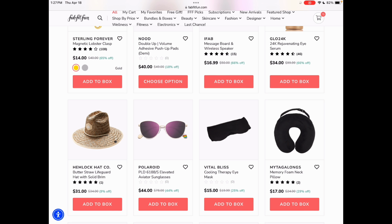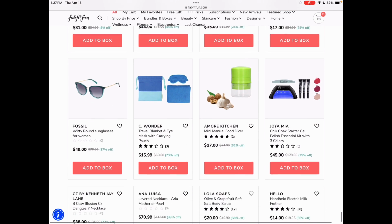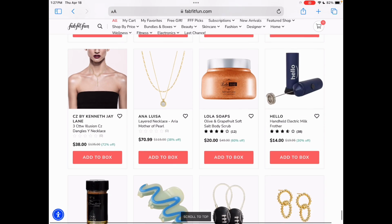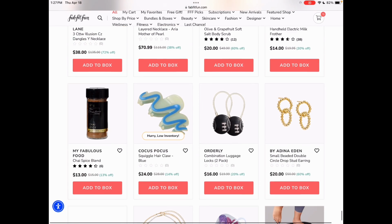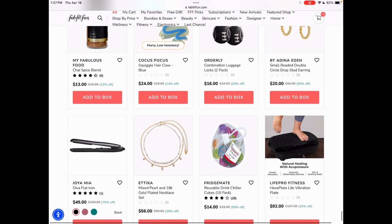Oh, look, another lifeguard hat. There's clearly a fashion here that I am not understanding, but you know what? I'm old. It's entirely possible. We've seen this squiggle hair claw in the last few also. People must not be purchasing that.